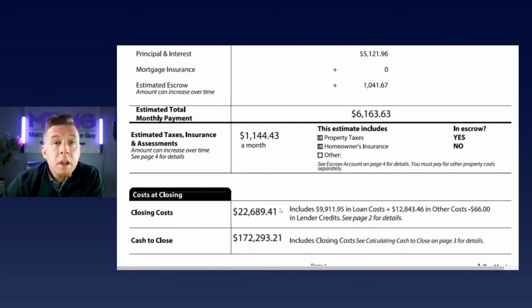Now you've got closing costs, which are going to include loan costs and other costs. Those other costs, as you'll see itemized down below, are prepaying property taxes, prepaying interest, title fees, and all that. And there's going to be loan costs that are origination fees, buy down of the interest rate. There'll be underwriting fees in some cases, processing fees, all of that combined. And so that's the total closing cost. Then you're going to see the number that is your cash to close.